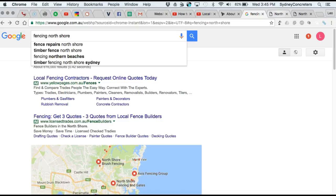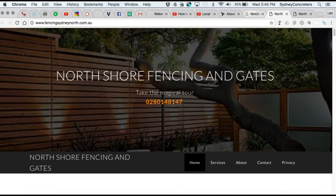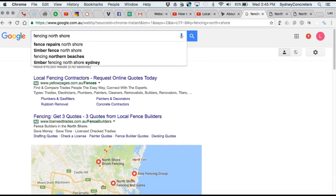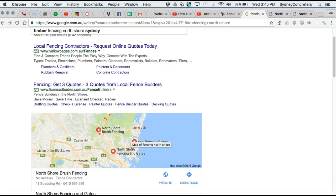This is a website I've created for a fencing company in the North Shore, and I'll just show you. Okay, the number 1 keyword here is fencing North Shore. When people are looking for fences, if they're in the North Shore, that's what they're going to type. They're going to type in fencing, not the North Shore, because they live in the North Shore. Okay, so Google knows where people live with their computer.